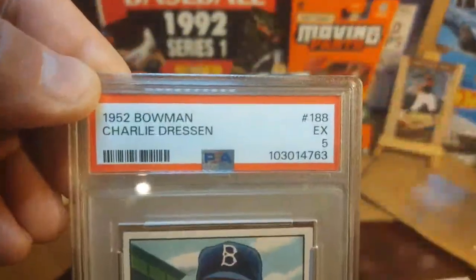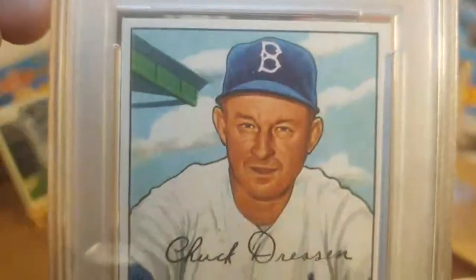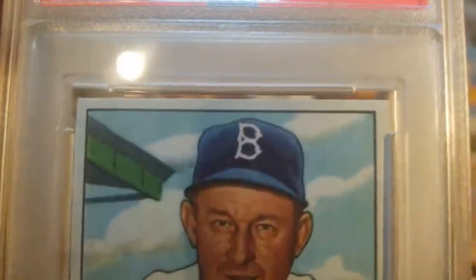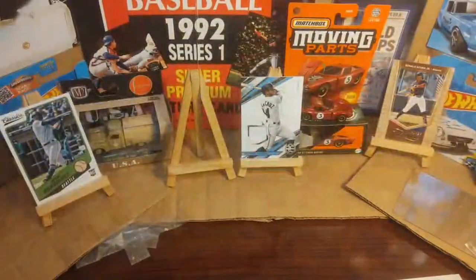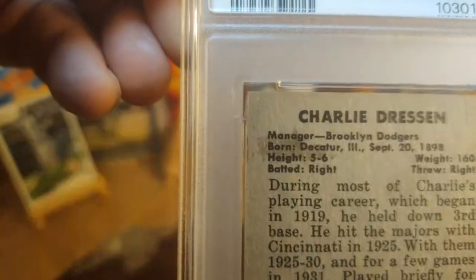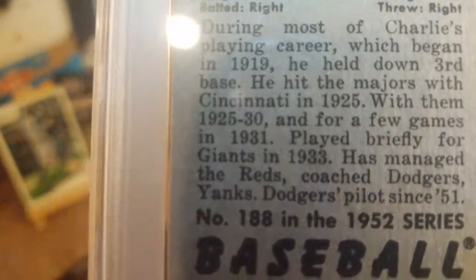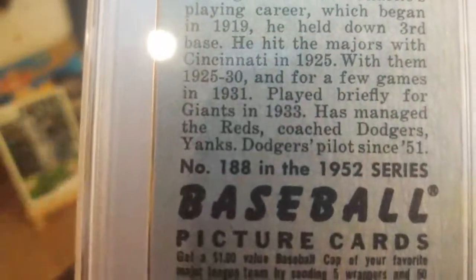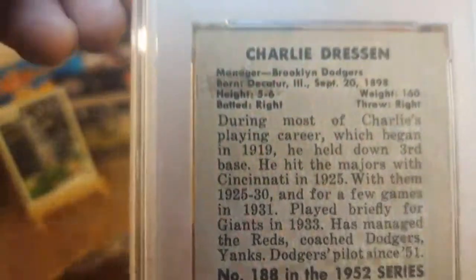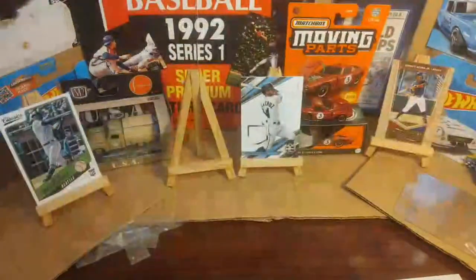1952 Bowman Charlie Dressen, manager of the Brooklyn Dodgers, and it graded a 5. Card's in really good shape. The corner's in really good shape. It's got some staining, I think, right there at the top a little bit. But when you flip it over in the back, it's got a real big stain, like a tape stain right there. '52 Bowman Charlie Dressen. The only card that I've ever sent in to be graded.